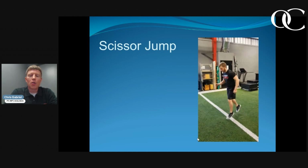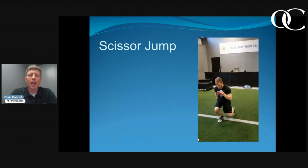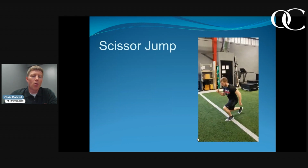This is a demo of a scissor jump. It's basically jumping up in the air and switching your legs as you land. You're going to land basically in a split squat position. It's very good to warm up, and also a good way to assess who has good motor control and who does not.